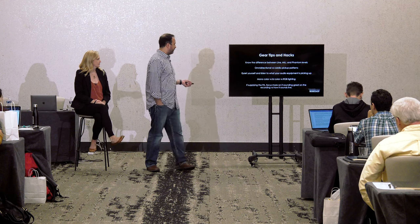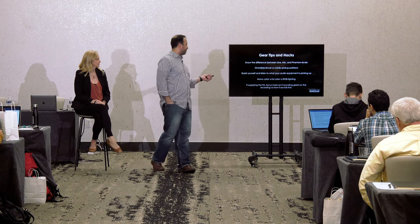If you're supplying the PA, focus more on if it's sounding great at the recording versus how it sounds live. This is one of those things that I say that sounds terrible. Like if you're bringing a PA system to a rehearsal dinner, I focus more on the recording and then, after the recording, how it sounds live. And sometimes because of the room acoustics, I have to keep the PA system a little lower so I don't get too much feedback. I'll do that just to make sure the recording is better, and even if it sounds a little janky live, it's okay. Does anyone here offer rehearsal dinner coverage?